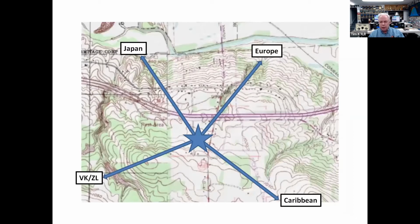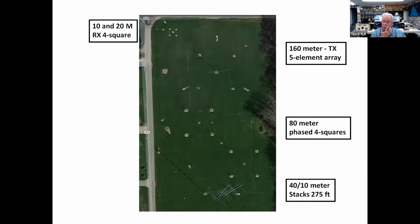One reason that this QTH is so successful is there's a tremendous drop-off in terrain going towards Europe and Japan. Almost 300 feet of drop-off very quickly, within 1 mile, going down to a riverbed. And those are two very key directions for working DX contests, DX contacts. So that's really the magic here at K3LR.